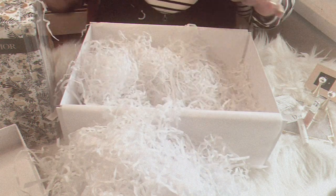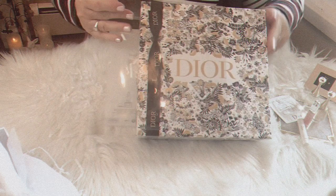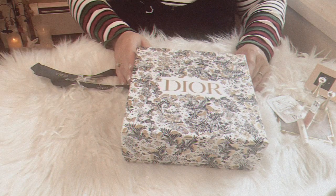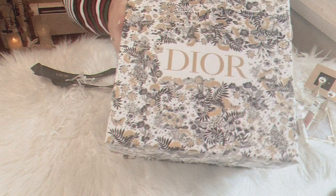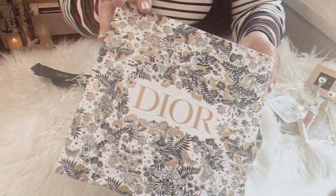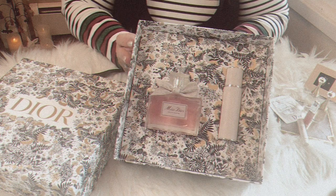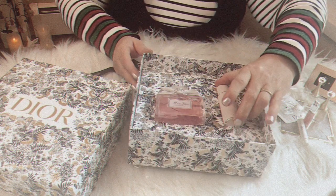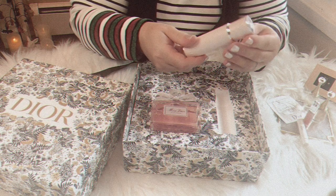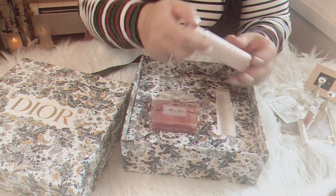So let's see what's in here. It has some plastic on the outside. This winter's box designs are so cute. It's beautiful. I got Miss Dior. It's a set. He got me a little set. This is travel size. It's beautiful. It's a gorgeous bottle. It's pink, but not a loud pink. It's a baby pink, pastel.